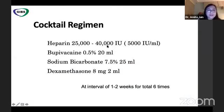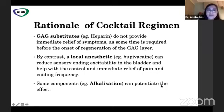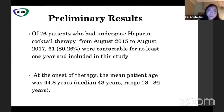Myself, I use this combination. The dose of heparin ranges from 25,000 to 40,000 depending on the severity of the patient's symptoms, combined with bupivacaine 0.5%, sodium bicarbonate 7.5%, and dexamethasone 8 mg. We usually give it at an interval of 1 to 2 weeks for a total of 6 times. The rationale for this cocktail regime is that because the GAG substitutes work slowly, we combine with some kind of local anesthetic to give an immediate relief in pain, and alkalization increases the potency of the local anesthetic.